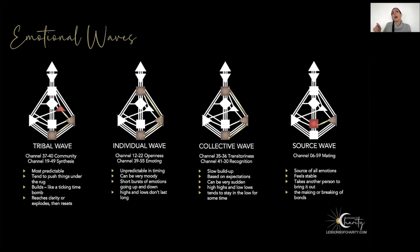Now, the source wave, if you just have the source wave, if you just have 6, 59, your emotional center is not going to be as influential as your authority, but because it plays out, it means this is the source of all emotions.